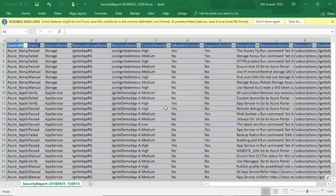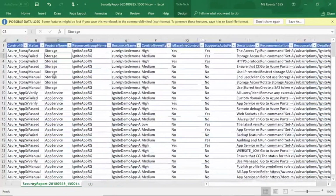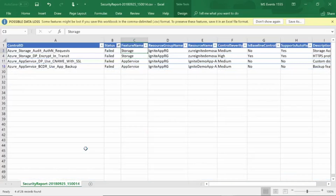I'm definitely not a productivity guy, that's the other way around on there. But you'll see we have 29 different controls that we have checked during this time. So if you just quickly take a look at what has failed, because that's always how security works. You focus on the negative. So what went wrong? We have audit anonymous requests to storage account, enable or enforce encryption in transit, so enable HTTPS enforcement, and also using custom domains and Azure Backup for your app service environment.